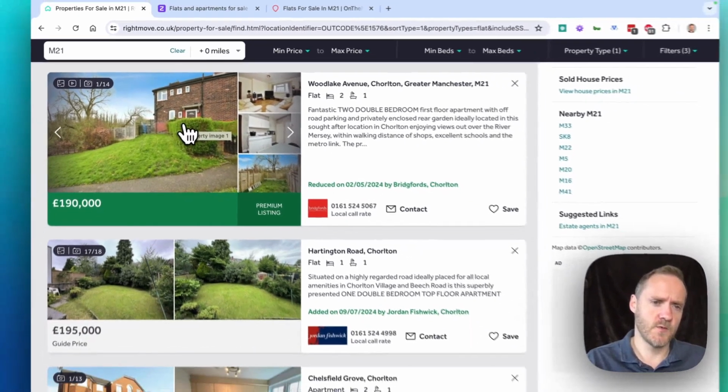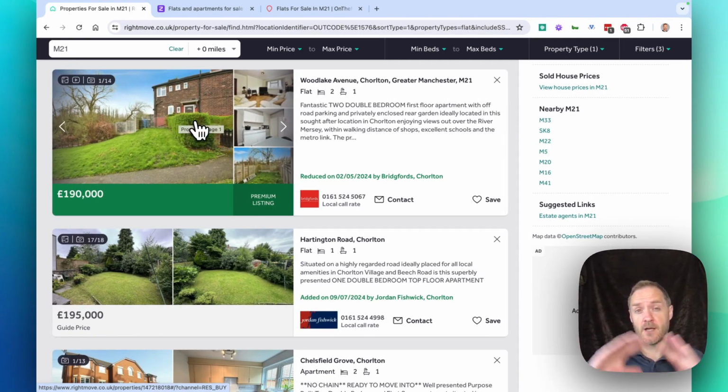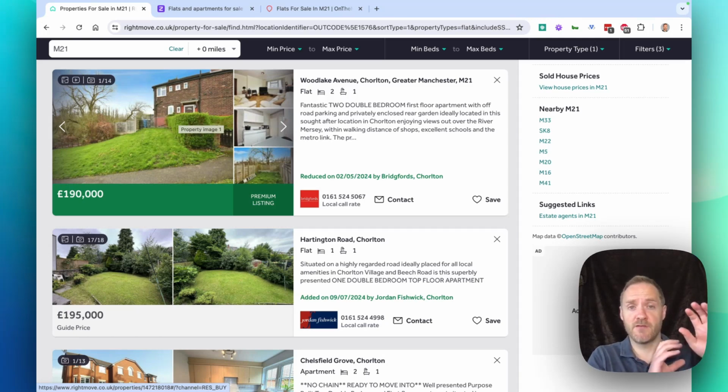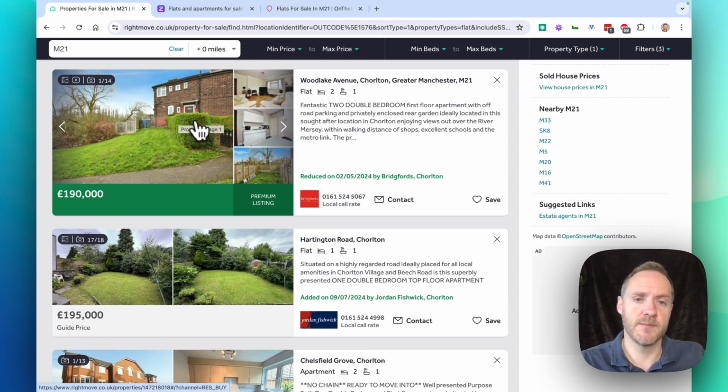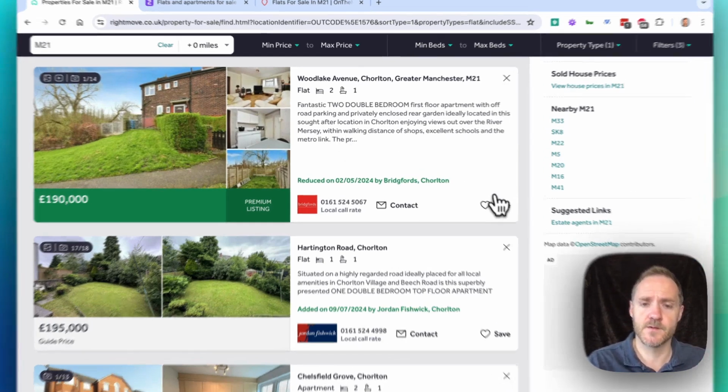This is what stands out to me more of a traditional, like an ex-council semi-detached house, usually 3 bedrooms. Sometimes in some areas they're quite large, and owners previously have split maybe the top part of the building and the bottom part of the building, give them separate entrances, and they've created 2 apartments, and that might be the case in here. So we've got here a fantastic 2 double-bedroom first floor apartment with off-road parking, privately enclosed rear garden. Off-road parking's great. Private gardens are really good, even with apartments as well. People like gardens, and that can be quite unusual to have a private garden, so I like that. So I'd like to add that one.